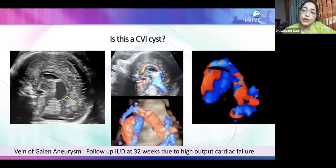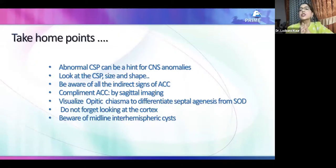So take-home points are: abnormal CSP could be a hint for many CNS anomalies. Look at the CSP, not only the size, but also the shape. Be aware of all the indirect signs of ACC, which you see on your axial plane of imaging. And of course, complement any abnormal finding on the axial plane with the sagittal plane, with the coronal plane, with the 3D, multiplanar, TUI, etc.